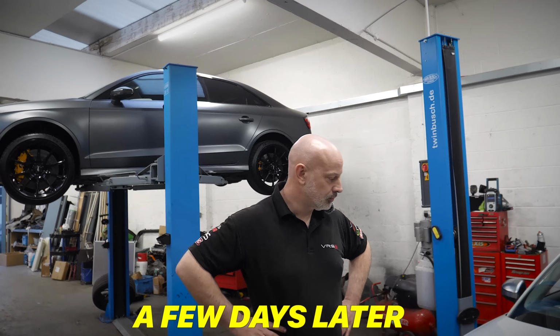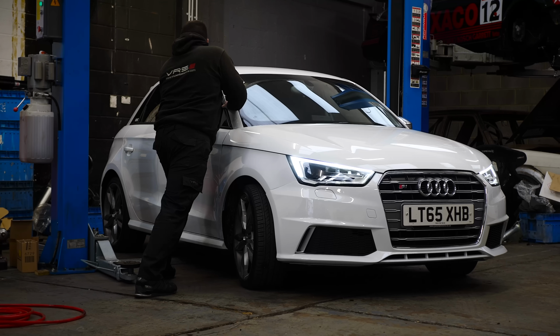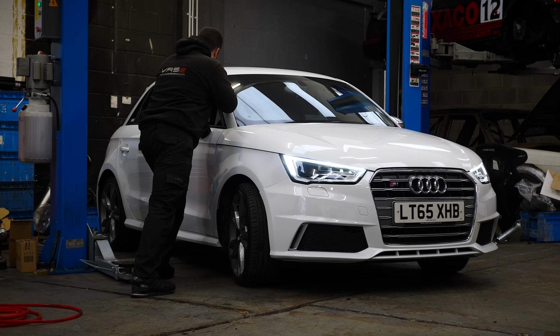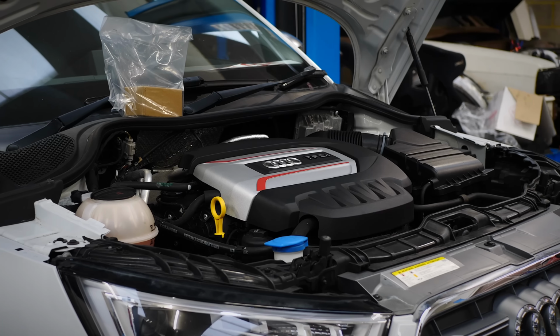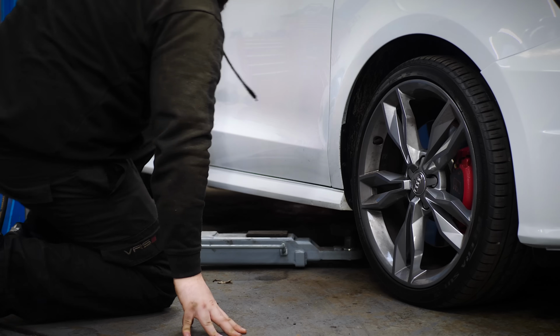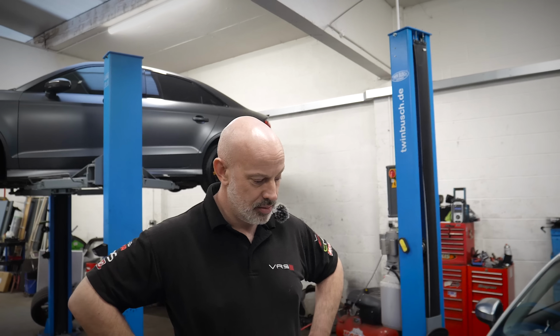Cool, so Will, this is the first time you've seen the Audi S1, isn't it? Yeah, I've just seen pictures of it before, that was it. So. Yeah. That looks nice. It's a nice car, isn't it? It's a really, really nice car.